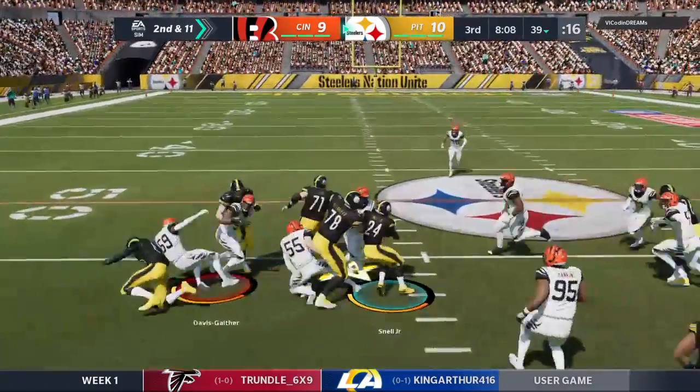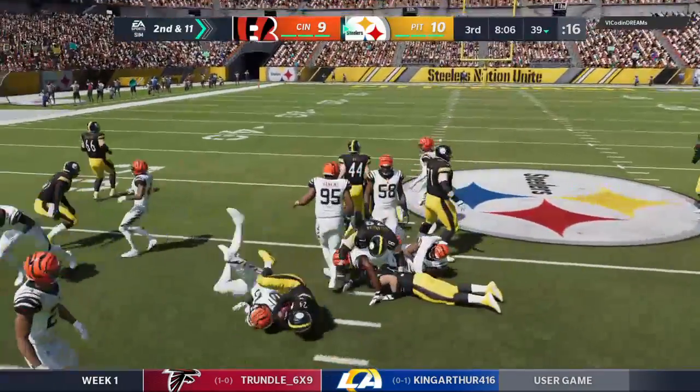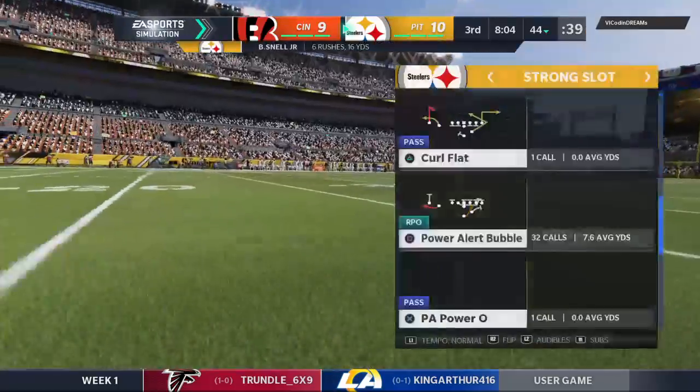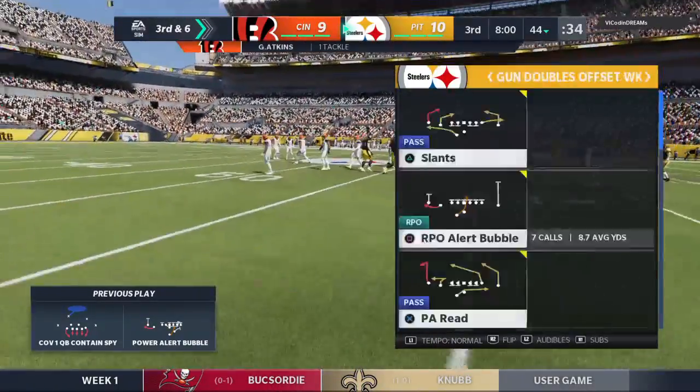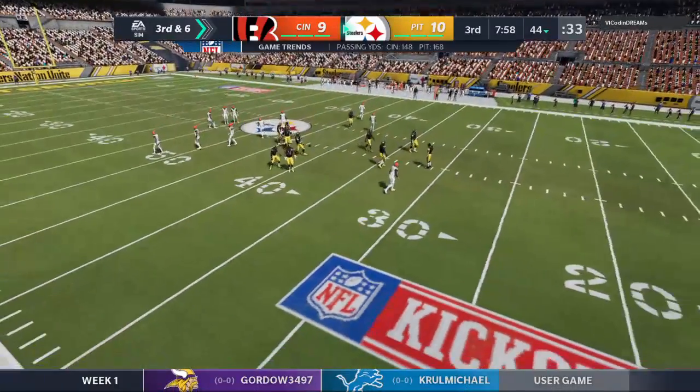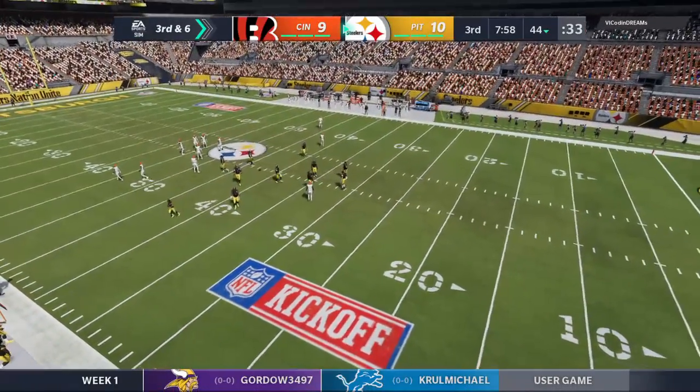Here's Snell yet again. Call it a gain of 4, and it'll leave him with a 3rd down and 6 to go. The tackle made on a 2nd and long, it's really nice to see an offense that has enough confidence to run the football in that situation.